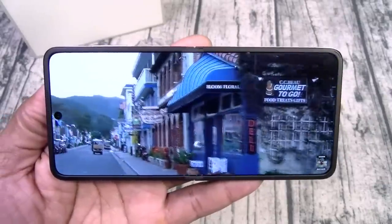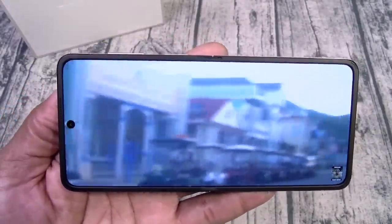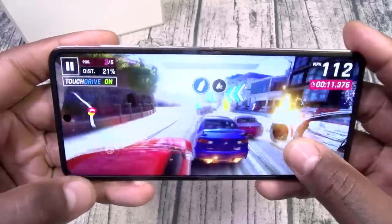All right, let's keep it moving. All right, so now let's do a little bit of gaming. Got Asphalt 9 queued up. There we go. Okay.